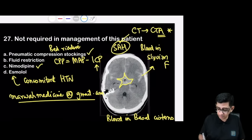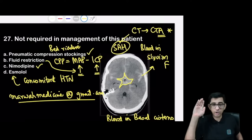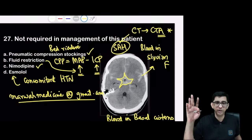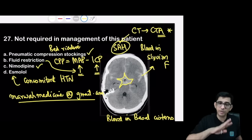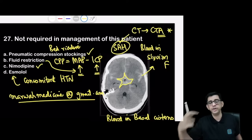So to maintain the mean arterial pressure, I will be giving IV fluids to this patient. I will not go for fluid restriction. We give fluids to these patients to keep the BP on the higher side so that we can have a MAP that can counterbalance the ICP. Please do not misjudge my words. I'm not saying I want a high BP. I never said that. I don't want a high BP. I said I want to increase the MAP to counterbalance. I just want that much rise. सिर्फ उतना rise चाहिए that it counterbalances the rise of intracranial pressure in a patient.